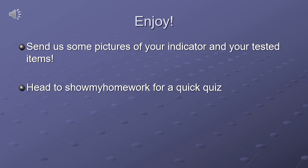I'd love to see pictures of some red onion indicator as well, to see the difference between red onion and red cabbage. So send us in your pictures. I love seeing your work.